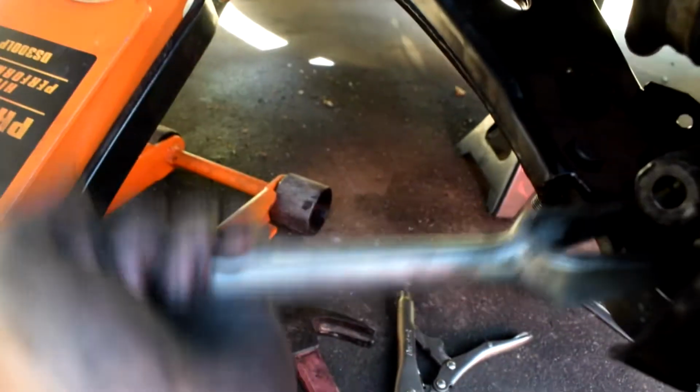Now to remove a ball joint, if you use one of these forks that I recommend, just jam it in there with your hammer, pry it, and then go up and down, and it will come out.